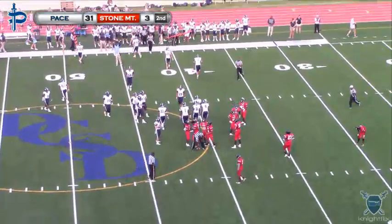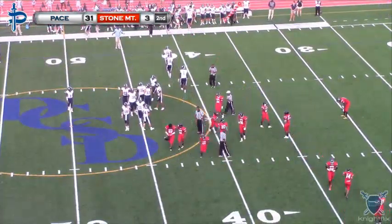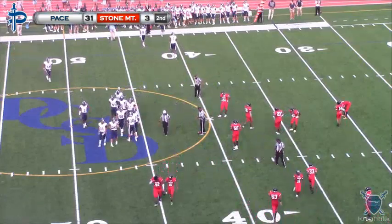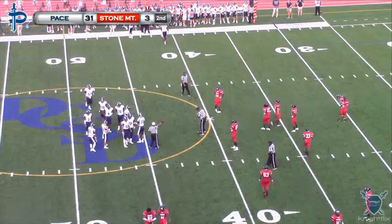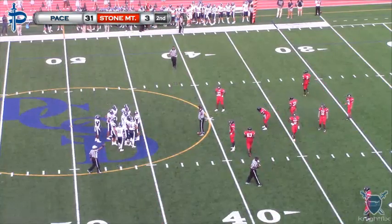Probably just take a knee and ride it out. Joshua Christian. 17 seconds. They do have 2 timeouts. If they wanted to score something, they could, but it is 31-3, and the Knights do get the football to begin the second half.